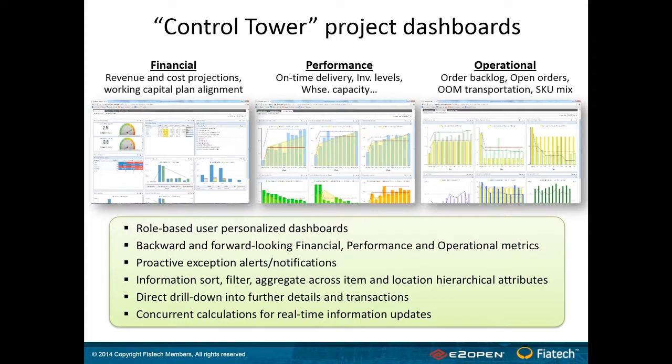And those exceptions, how do you find the needle in the haystack? To quote a phrase here, the slice and dice to get to those needles in the haystack is really driven around three broad categories. How are you tracking around your financial metrics? How are you tracking around your performance metrics? And then how are you tracking around your overall operational metrics? All these three things have to be working in sync, and they have to be accessible to all the relevant stakeholders through a role-based permission framework.